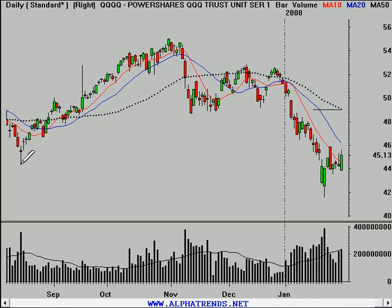The NASDAQ 100 is holding now above today, above the declining 10-day moving average, and also above the August low. So that's good to see a little bit more buying pressure in the NASDAQ. We saw, this group has been the laggard actually, and we've got potential for more resistance up near 46, 46 and a half. It is still in a downtrend. Keep an eye on maybe that declining 20-day moving average. We've seen the 10 act as resistance. Now that 20 may act as resistance.